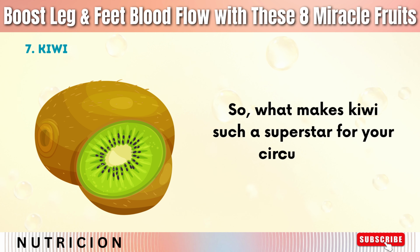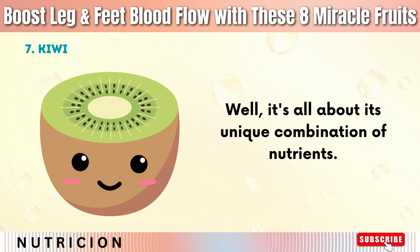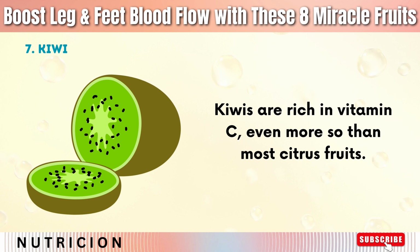So, what makes kiwi such a superstar for your circulation? Well, it's all about its unique combination of nutrients. Kiwis are rich in vitamin C, even more so than most citrus fruits.